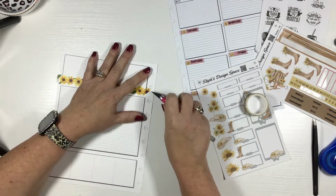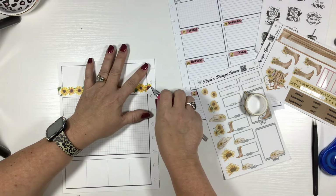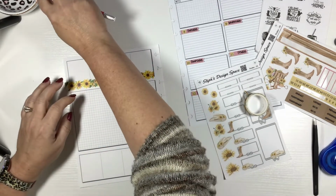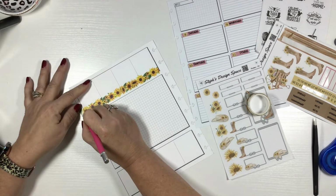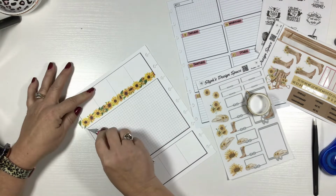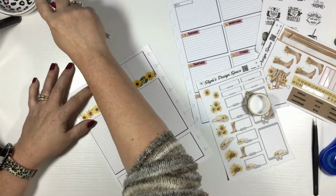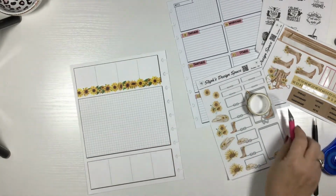Can you hear the helicopter flying right over our house? I try not to worry about that too much because we have a little airport close to us. And we actually had a plane crash. Not in our neighborhood, but very close to it. One day. Just little things to be mindful of, I guess. Pay attention to noises. All right.